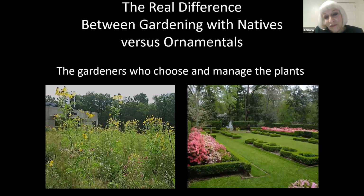But the biggest difference, in my opinion, between gardening with natives versus ornamentals, it's not really the plants, it's the people. And so the kind of person who would choose to do their front yard as a Prairie Reimagined, that's a very different kind of person who would have a garden in Mission Hills and have a gardener, and it would be very groomed.